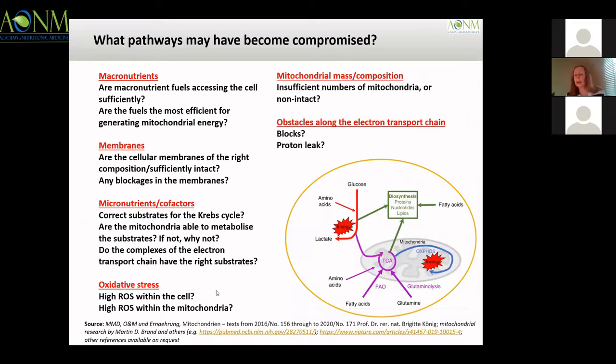And then, do you have sufficient numbers of mitochondria in the cell? And is the composition of them in order? Are they intact? And then along the electron transport chain, you may have blocks or a proton leak. In other words, the protons that are meant to help generate ATP, that's adenosine triphosphate, the energy currency of the cell, are they leaking out through something called an uncoupling protein or through non-intact membranes?